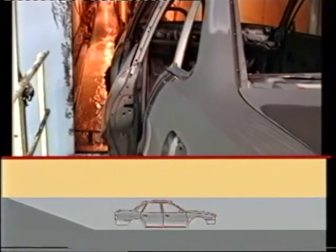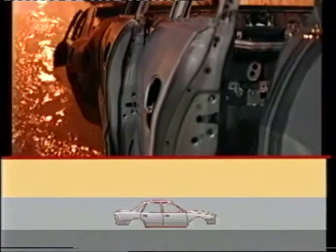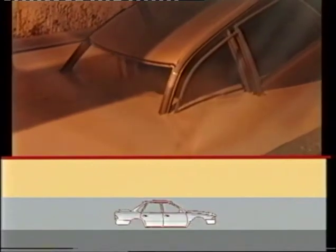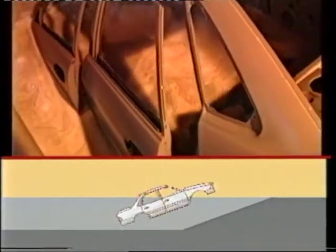To apply the undercoat, the bodies are electrically charged and dipped in large tanks which contain special corrosion-resistant paint. The paint is attracted to the electrically charged bodywork in a similar way to iron particles being attracted to a magnet. In this way, the entire body is covered by the corrosion-resistant paint, inside and out. This process is called electrocoating. As well as protecting the body from corrosion, this coating provides an ideal surface on which to apply the coloured top coat.